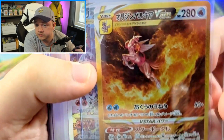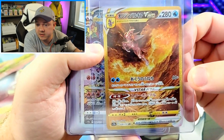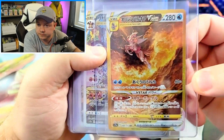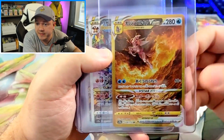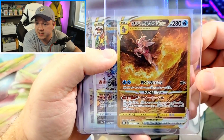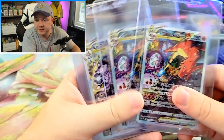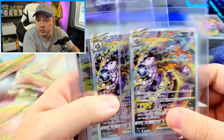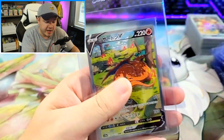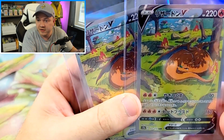Now, we got the Gold Palkia alternate art from V-Star Universe. Absolutely beautiful card. It actually came in a lot. I think I got the Lugia Gold and the Palkia Gold in the same lot for a decent price, so I decided to grab those. Last but not least, we've got 2 of the V-Star Charizards. We've got 2 of the V-Star Mewtwo's, and we have 2 of the Charizard V's.